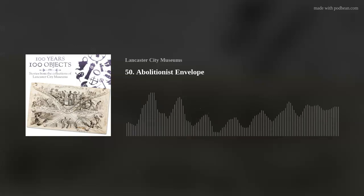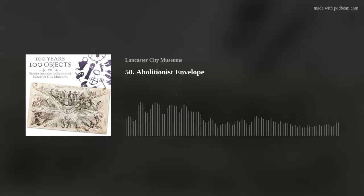The postmark tells us that this envelope was posted from Rochdale in 1858. And the address on the front tells us that the recipient was William Satterthwaite of Queen Street, Lancaster. We do not know what was contained in this envelope. However, to fully explore the topic, we'll also be drawing on a letter or collection of notes, which were also donated to the museum by the same family. This can help us shed more light on the complex and long-running story of the abolition campaign.